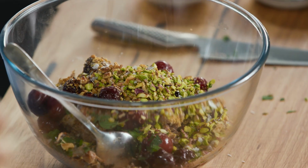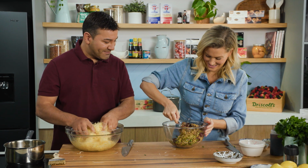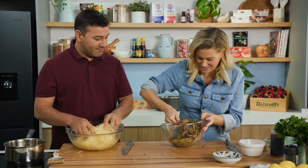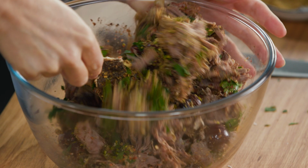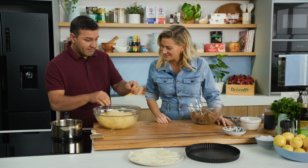A little hint of sweetness there. Yes. So we're just going to mix them together. Look at this, colourful. I can smell all the herbs. So now I keep going with my own part.